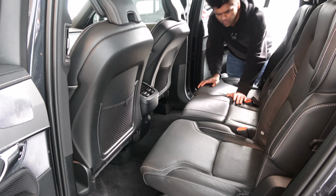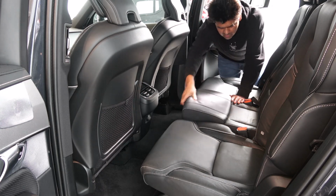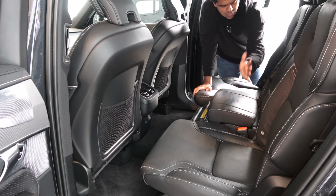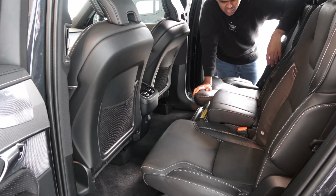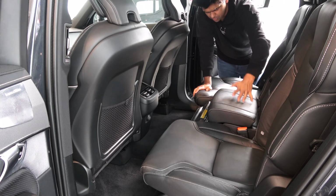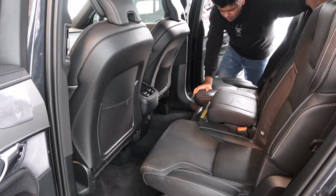Oh, it is right here. I show you guys something very interesting. So, look at the middle seat. You can adjust it upwards like this so that you can easily fit a child seat. Something to do with child seats, guys. Or a youngster. Like me. I'll sit there.